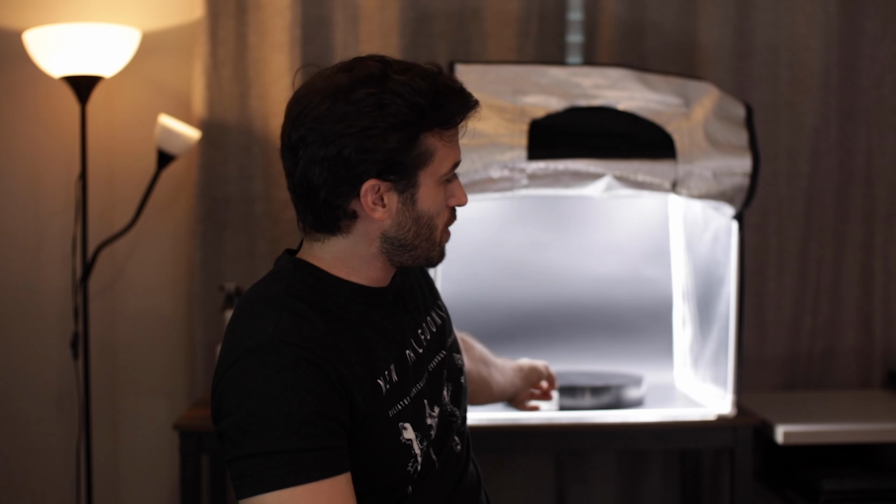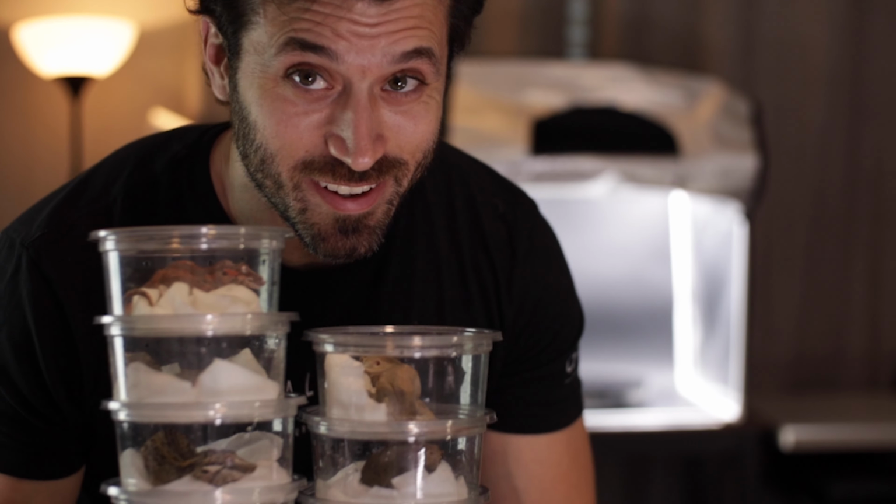Feeling better now. Got a little energy drink kick. Got the room set up, lighting set up. Still have to work on the light box a little bit. What am I missing? Oh yeah, the geckos. Got them.